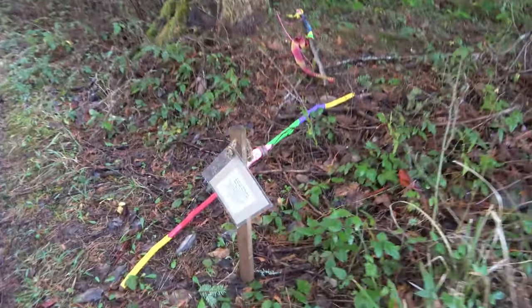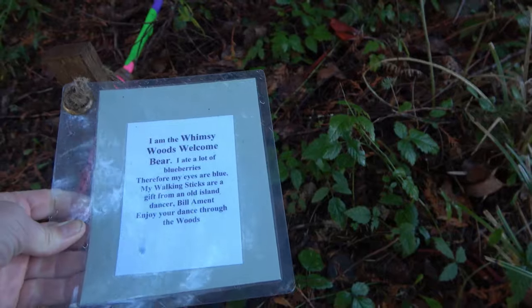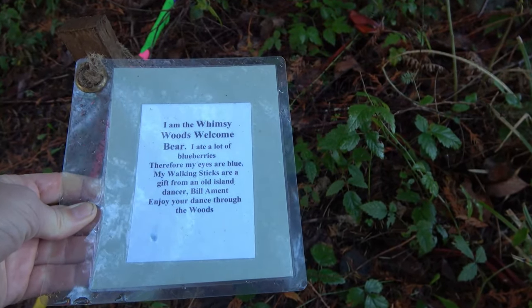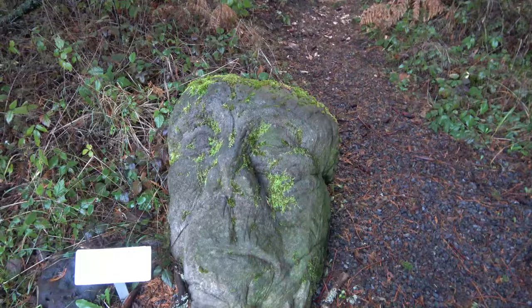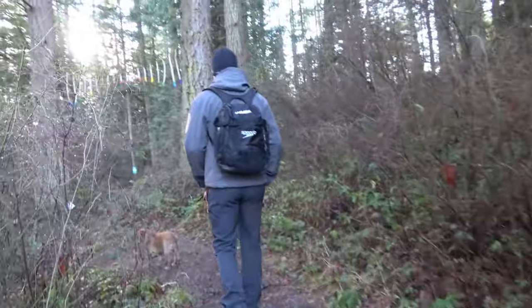What are these? I am the Whimsy Woods welcome bear. I eat a lot of blueberries, therefore my eyes are blue. My walking sticks are a gift from an old island dancer, Bill Ament. Enjoy your dance through the woods. You walked past Cadmus? That's just number one. Maybe I'll catch number two or three.